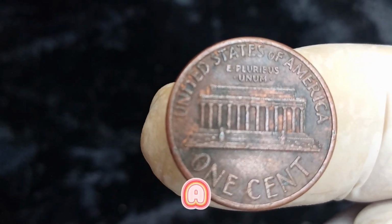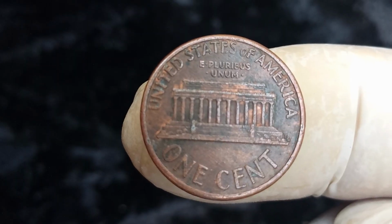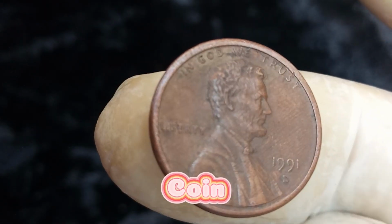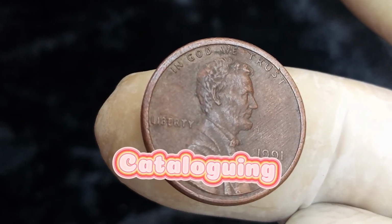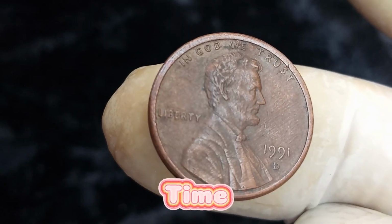Behind every coin is a story, and the 1991 D Lincoln penny is no exception. It came during a time of changing economies, increasing interest in coin collecting, and the early days of the internet. Collectors started cataloging and trading more seriously, which is why certain mint errors from this time are now more valuable than ever.